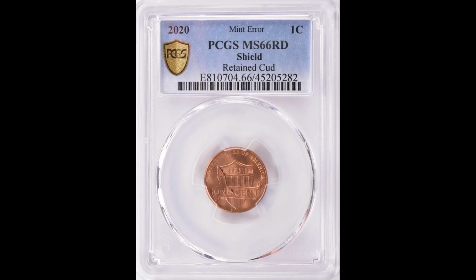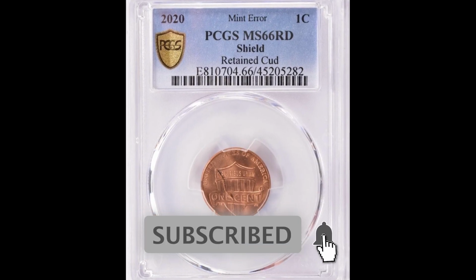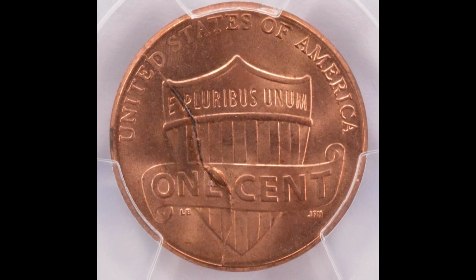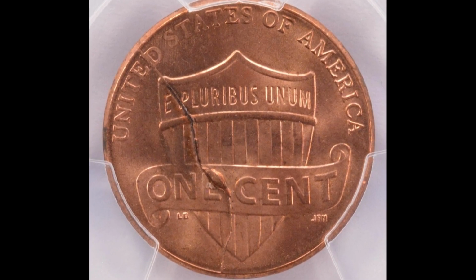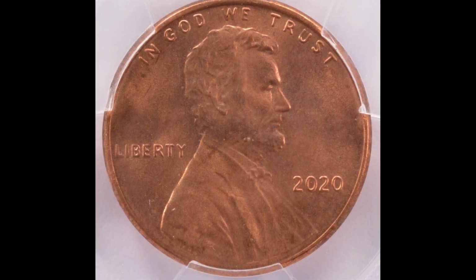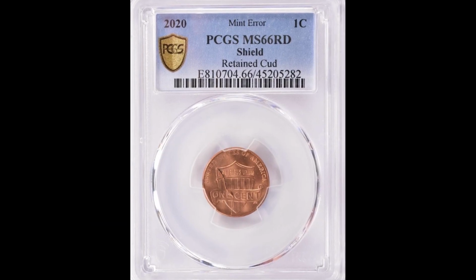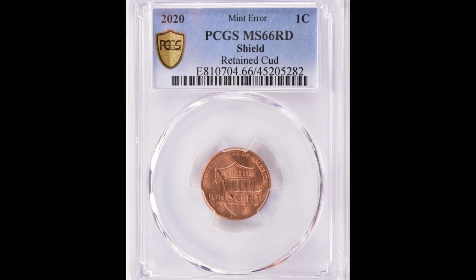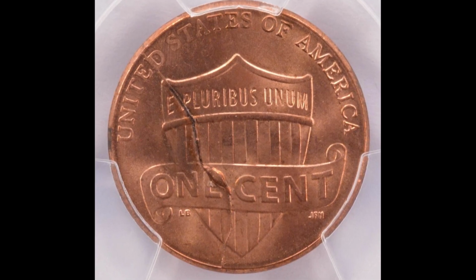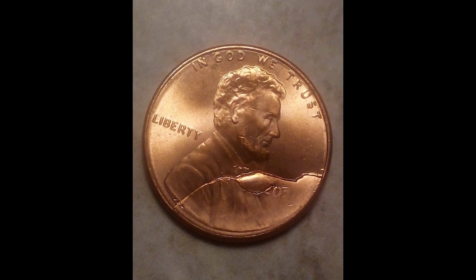This coin has what collectors call a retained cud. Essentially, when they're producing the coins, after a period of time, the hub which strikes the coin broke and the piece still stayed inside. This happened on a lot of these coins until one of the quality control managers saw what was happening and was able to switch out the hub in time, but this one little penny sold for $385. Same thing here, but this one sold for $505.